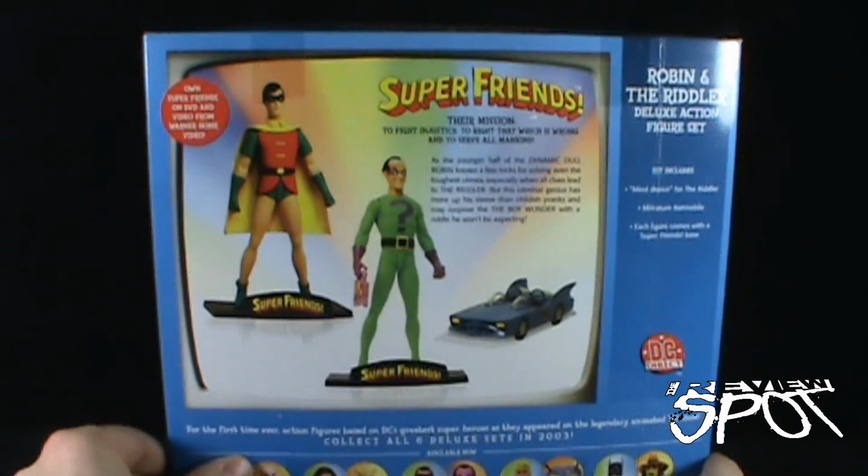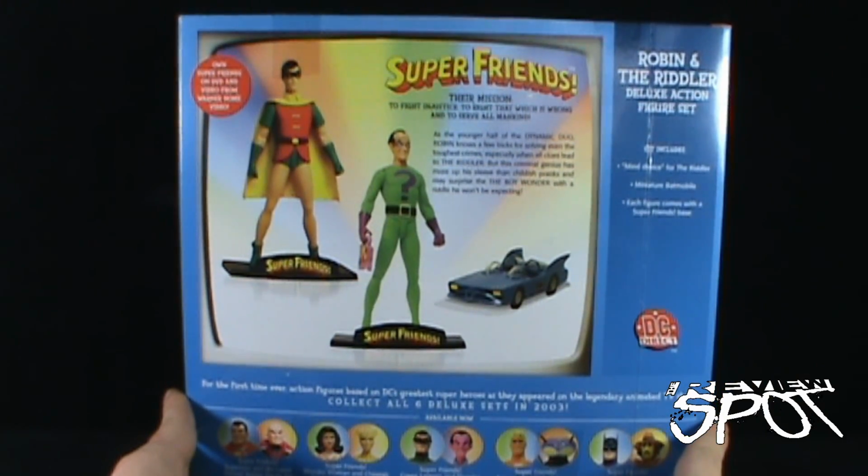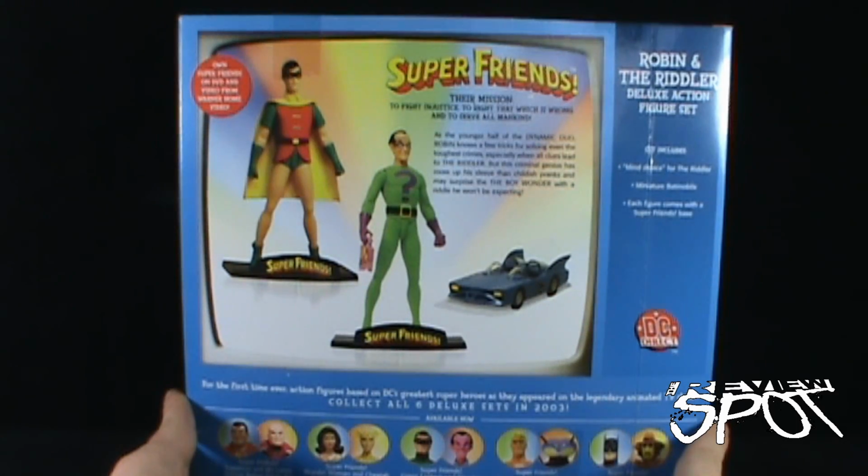Turn around on the back. Set includes mind device for the Riddler, miniature Batmobile. Each figure comes with a Super Friends base.